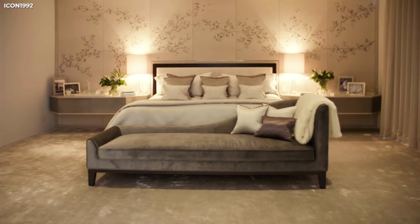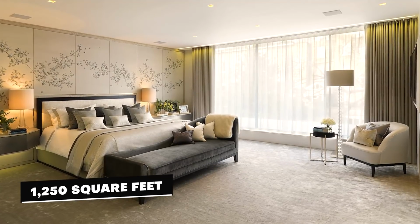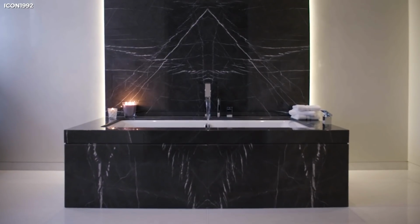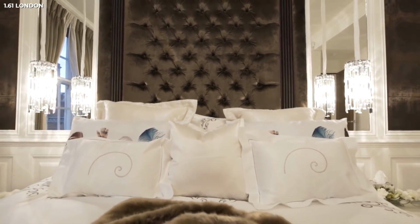Speaking of which, the master bedroom suite in this home spans 1,250 square feet, covering the full length of the first floor. It features a large walk-in closet and a master bathroom covered in gray marble, all of which, as you can imagine, are pretty damn large.